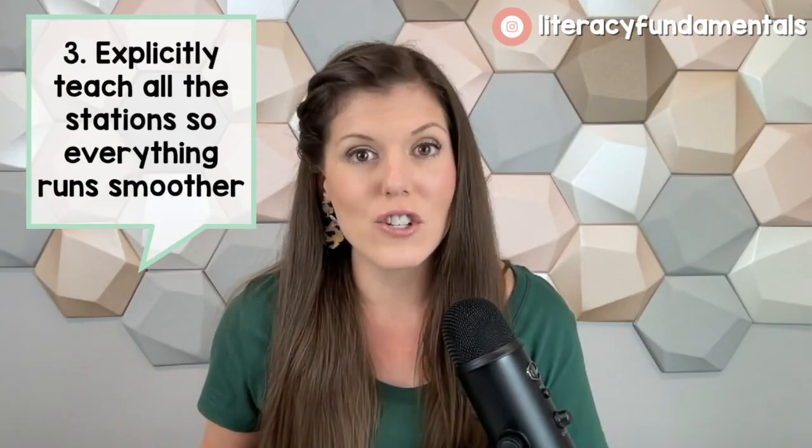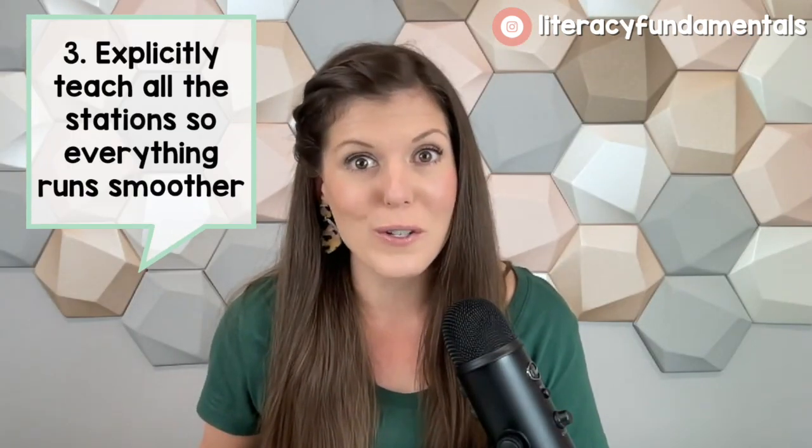All right, number 3, explicitly teaching all of the stations so your students know what they're supposed to be doing will make guided reading run quicker or smoother in general. So let's talk about word work, for example. You have to explicitly teach word work every week when you're giving them a new sort, let's say. That's what I do in my 5th grade classroom. I have to teach them the spelling pattern or what they're working on in their sort, or else they're going to not know what to do and it's not going to be as effective.